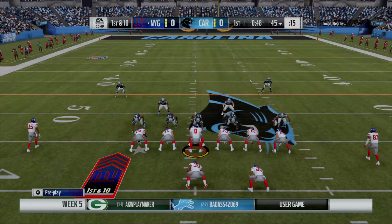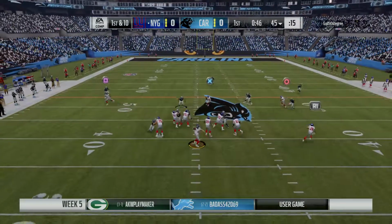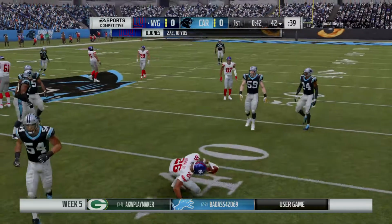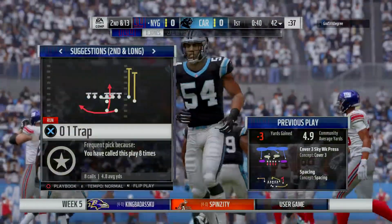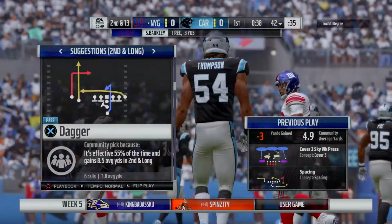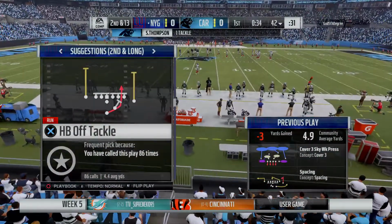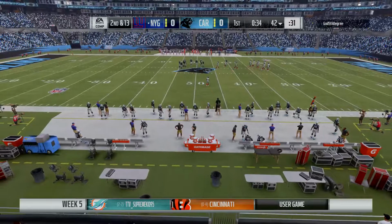Here we go now. Jones on 1st and 10 to Barkley on the check down. And this one's going to go the wrong way, losing yardage back at the 42. That'll set them back with a loss of 3 on the play. And that'll make this a 2nd and 13.